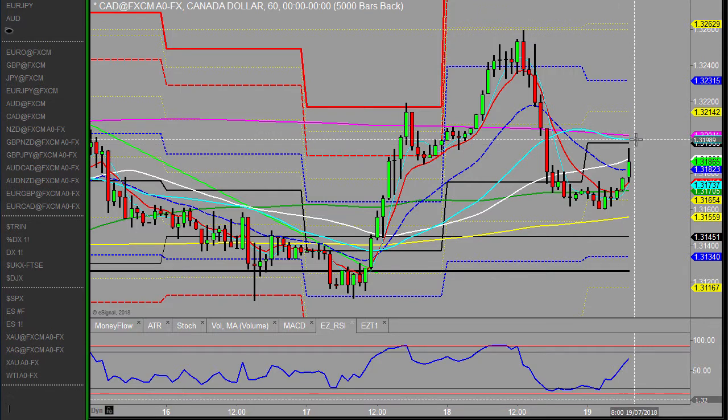Of course, if it can break that area, then again it gives us a similar picture to what we're seeing on the euro and the pound at the moment.